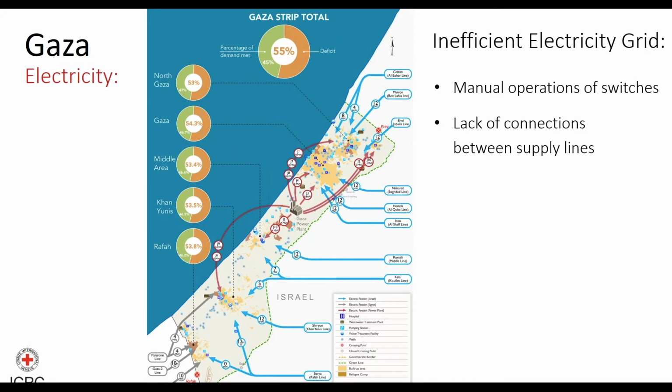There's also a lack of connections between supply lines. So a lot of the supply lines have a radial layout, and this limits the ability to redirect electricity to meet the changing needs or in case a supply line is damaged. There's also very little in the way of demand data due to the lack of modern technology in the grid, which limits the ability for the utility to have an accurate understanding of the demands of the various sectors and limits their ability to optimize the supply.